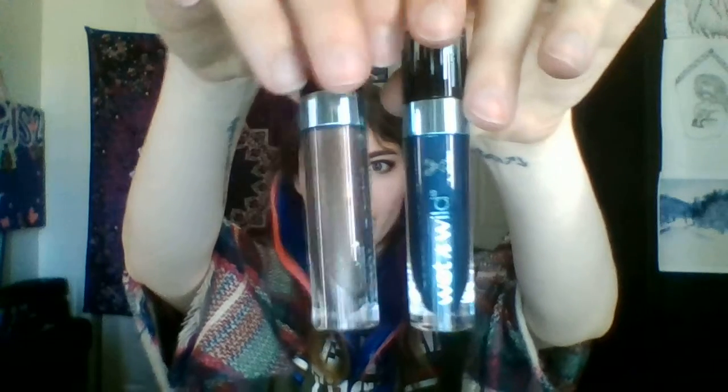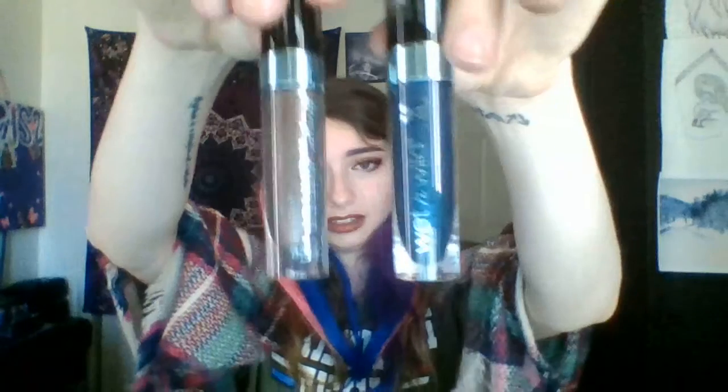Finally, my favorite, the lipsticks. I already wore them. These are what they look like. This looks like a brown kind of color. What is this? A brown purpley color. The blue one right here is called Icing on the Wall, and this is called Shall We Slay.